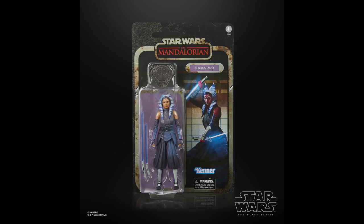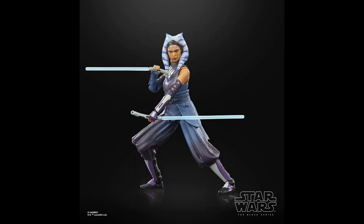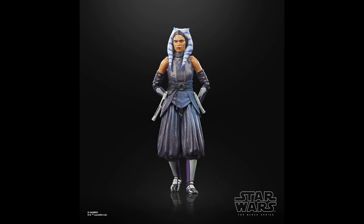Star Wars The Black Series credit collection Ahsoka Tano! 4 years and up, retail $27.99, fall 2022. Inspired from The Mandalorian series, Ahsoka Tano, a Togruta female, was the Padawan learner to Anakin Skywalker and a hero of the Clone Wars.